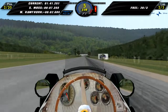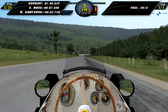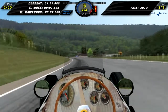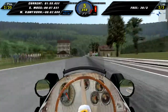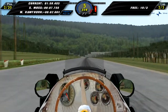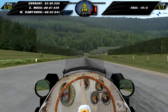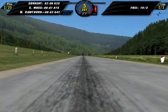But yeah, for now at least, we're safe in second place, and I don't think we're going to be catching Stirling Moss. He's long gone. If I had to hazard a guess, I would say he's the favourite for the championship at the moment. You go past the little townhouses. It's a very long straight indeed, this one.